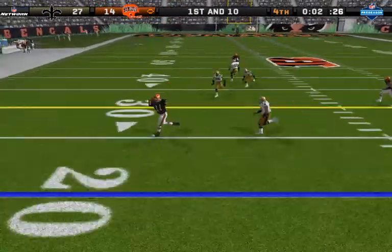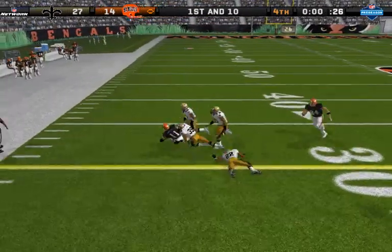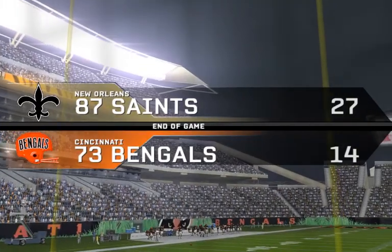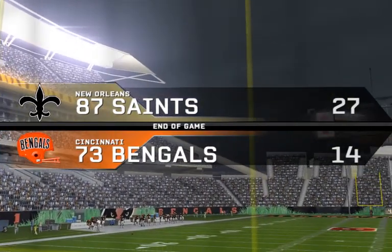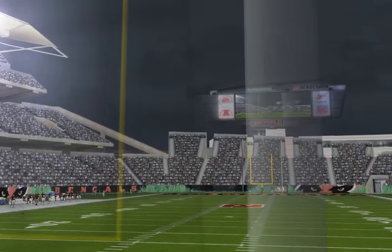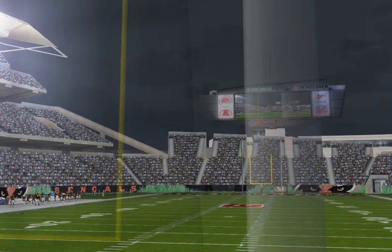With the throw. And he hits his target, keeps his feet moving. Number 39 comes up to make the play. That's at the 32-yard line. The final score: Saints, New Orleans, 27. Bengals, Cincinnati, 14.